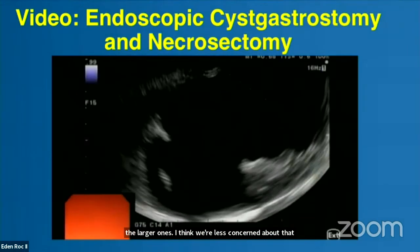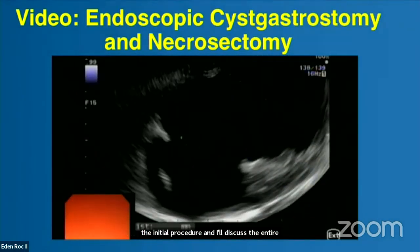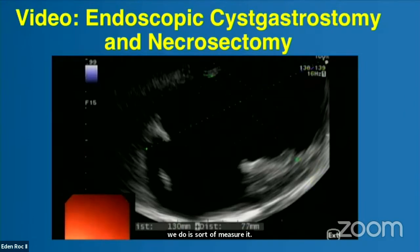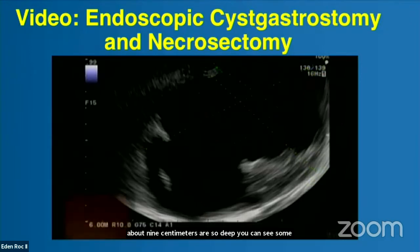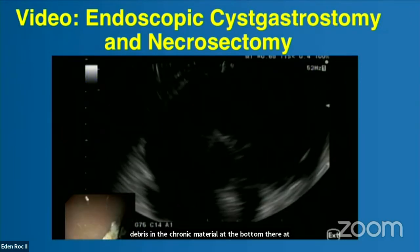So we'll start with just the drainage technique. So here's a fluid collection. The first thing we do is measure it. You can see that this is about 13 centimeters wide, about 9 centimeters or so deep. You can see some debris and necrotic material at the bottom there at the 5 o'clock position. We're measuring the wall to check the thickness and rule out vasculature.